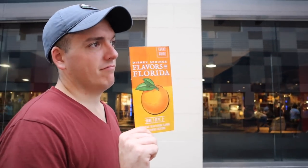It's a late start to our day. Look, we found this weird pamphlet. Flavors of Florida, at Disney Springs.